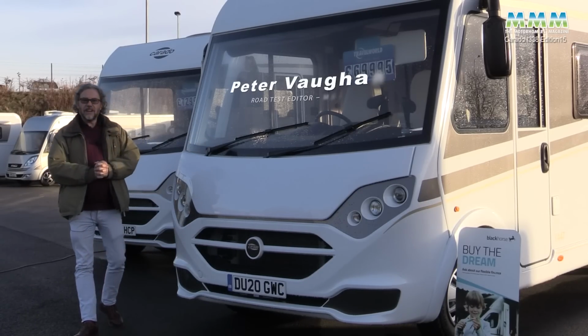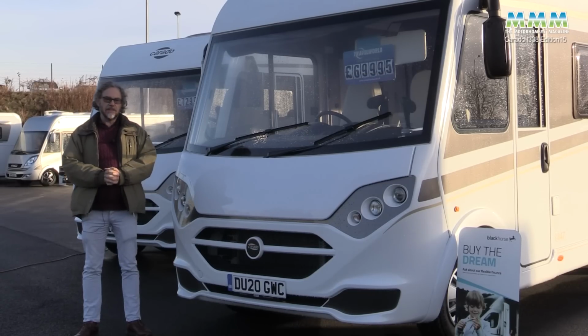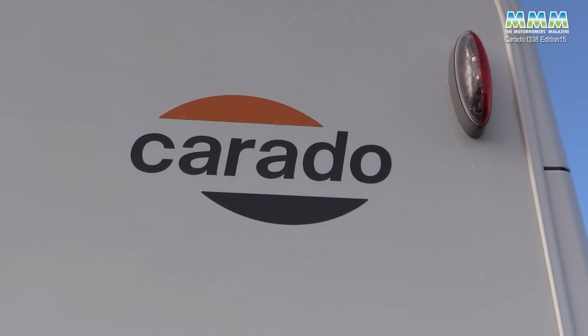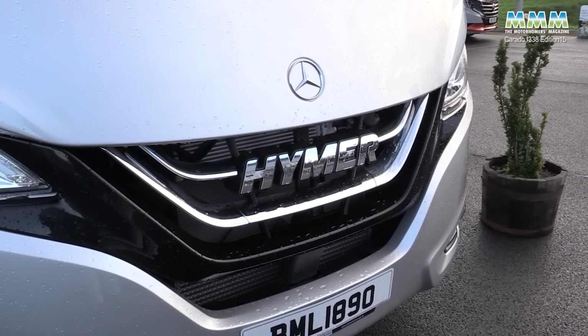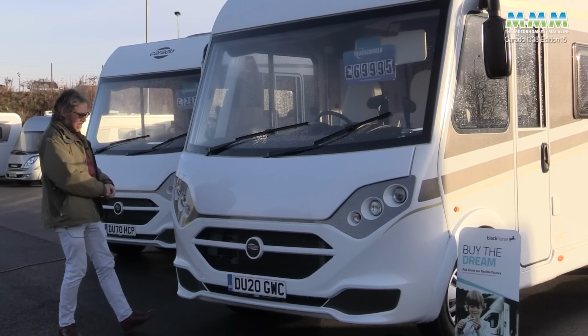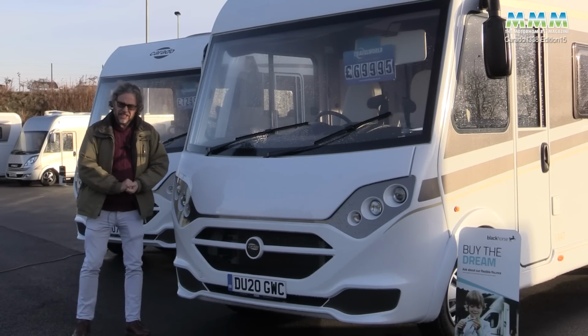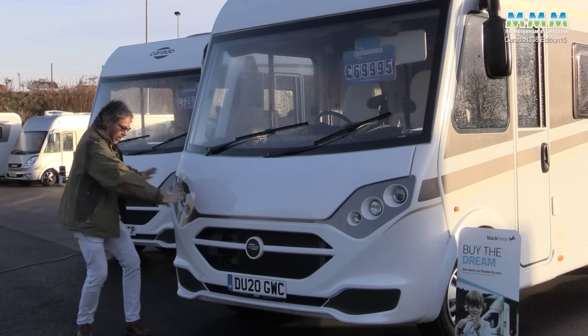Hello, I'm Peter Vaughan, and today I'm at the Irvine Heimer Centre Travel World at Stafford to look at the very latest model from Carado. Part of the Irvine Heimer stable, of course. But it's not one of these, because this is how they used to look. Have a good look, because, well, not the prettiest of A-class motorhomes, are they? But for 2022, they've changed all that.